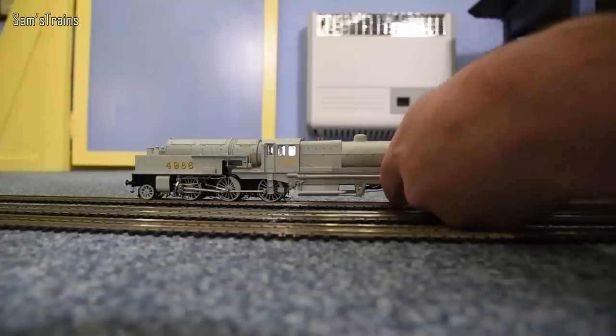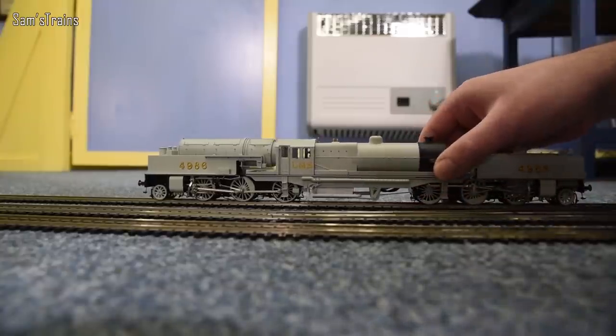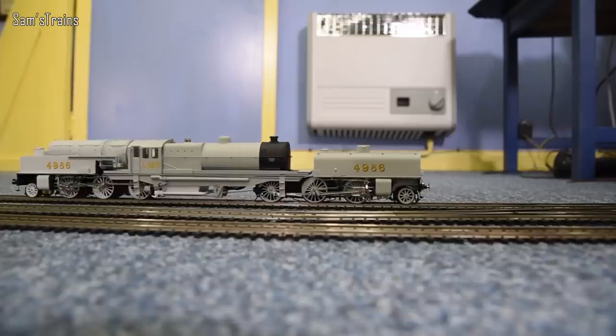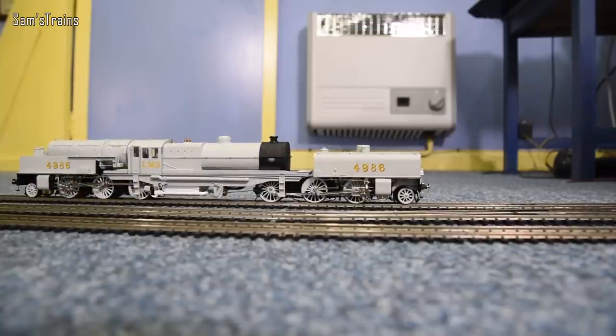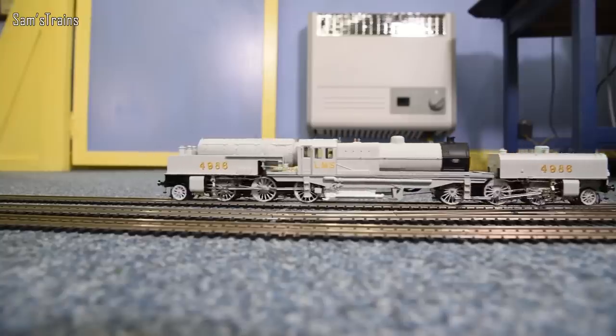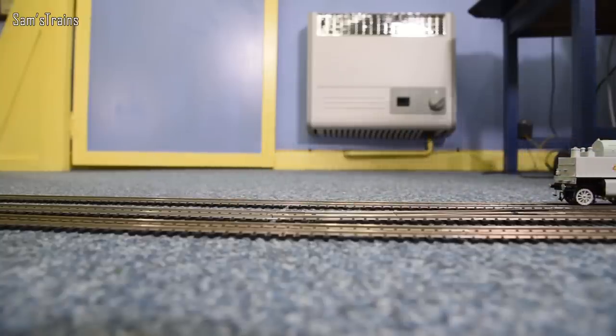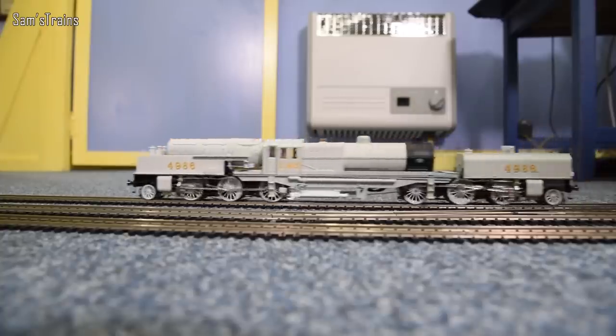Oh yeah, that's a bit on the wonk, isn't it? But that might now be out of the way. Oh dear. That's not a huge problem, though. To be honest, I'll snip it off if it's being a pest. Yeah, that's not touching now, but who's to say it won't touch again later on.